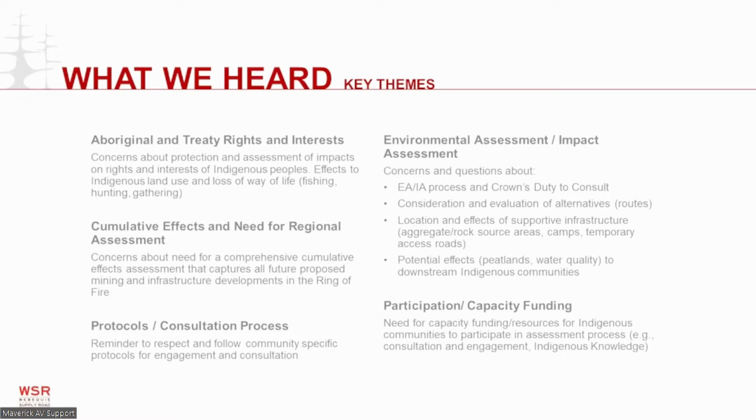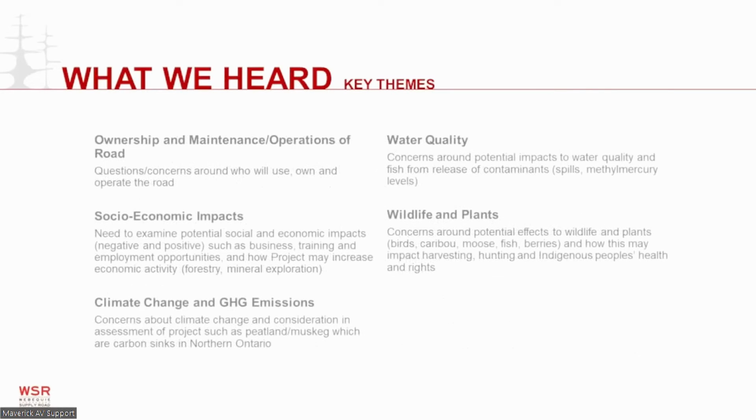And then we also received comments on participation in capacity funding, providing resources to communities so that they have the capacity to be able to review documents and conduct their own, for example, Indigenous knowledge studies. There were other comments on ownership and maintenance or operations of the road. There were comments on socioeconomic impacts of the project. There were a number of comments on climate change and greenhouse gas emissions, as well as water quality, and wildlife and plants had many comments as well. So there were comments from a lot of communities, a lot of First Nation organizations, and about many different subjects.